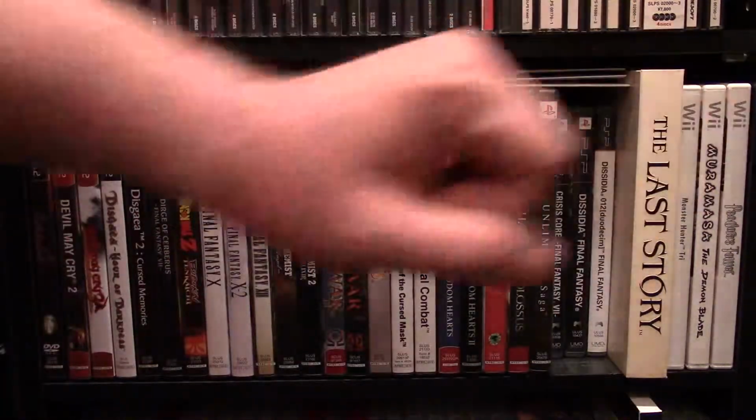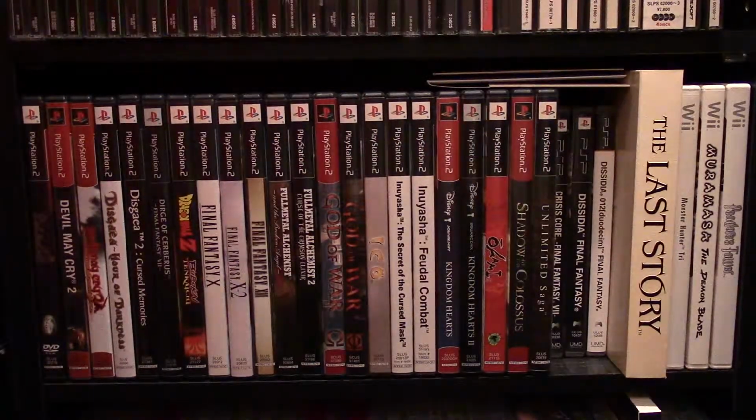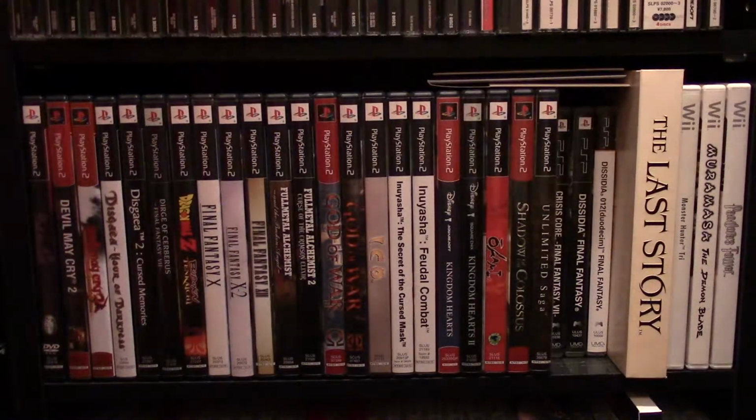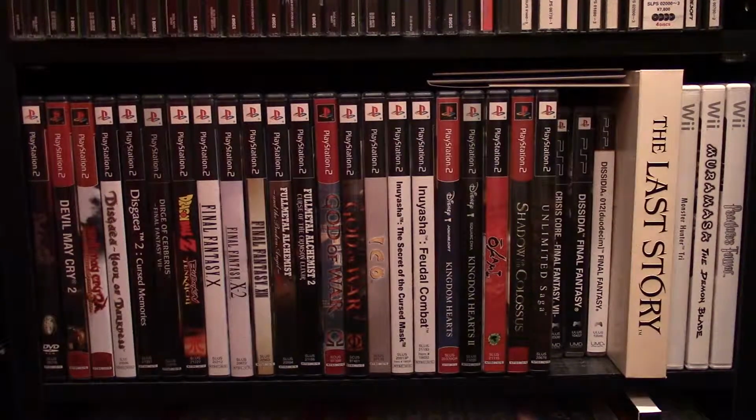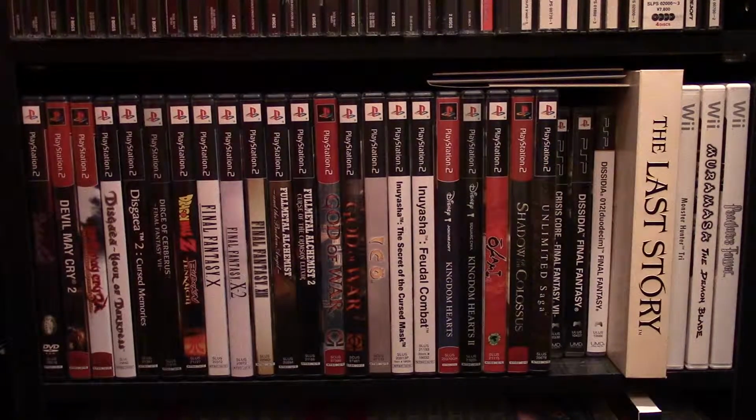And of course, the very, very limited selection of Wii games up here. I have Wii Sports Resort that came with the Wii when I bought it. The limited edition of The Last Story comes with a nice art book. And of course, by Mistwalker, the game developer headed by our one and only Hironobu Sakaguchi, the father of Final Fantasy. This feels more like a Final Fantasy, even though it's got some weird mechanics, than any of the more recent Final Fantasies to date, which is a shame.